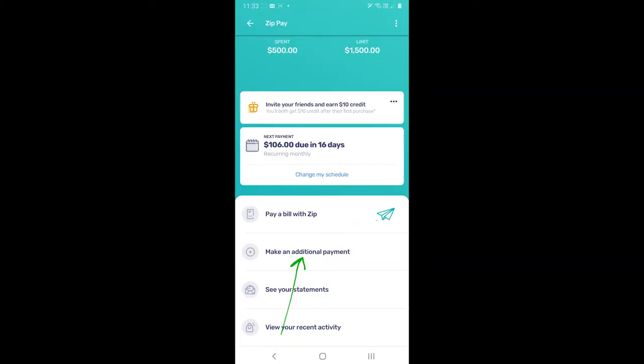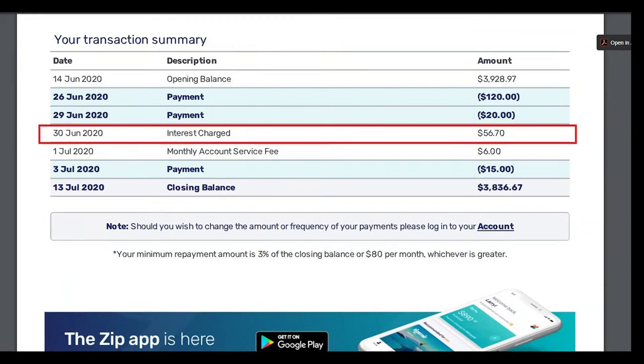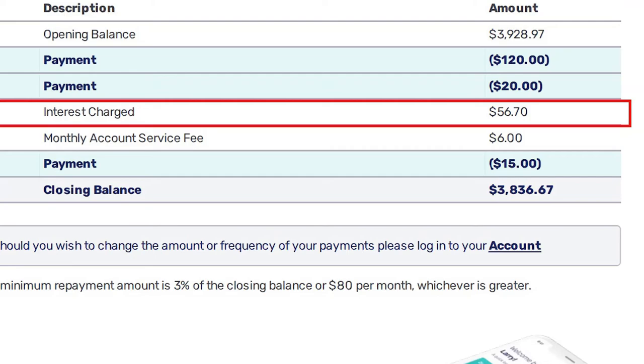So how does Zip Pay earn from us? Well, until you clear your debts, you will be paying a $6 monthly fee. Anyway, let's talk about Zip Money. Zip Money is like Zip Pay, but it's more complicated because you pay a $6 monthly fee as well as interest. Zip Money is used for big purchases. For example, your DSLR, your mobile phone, your laptop, etc.